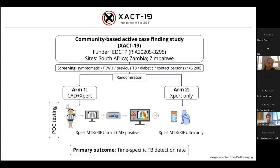So very briefly focusing on the RCT, again, I mentioned the high risk groups that we believe are an important group of individuals to screen and to truly understand the impact that CAD can have on these individuals in these low resourced, high burden communities. And so we randomized eligible participants into two arms. Arm one would be CAD plus Xpert, and very similarly to previous studies, we're doing Xpert as the confirmatory diagnostic if those individuals are CAD positive, compared to just Xperting the individual.